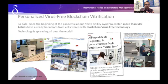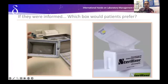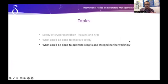And this technology is spreading all around Europe. There are installations of this device in Germany, China, Italy, of course, Spain. So if they were informed, which box would our patient prefer? This one or this one? Probably they will go to the single-use box.